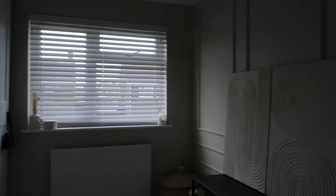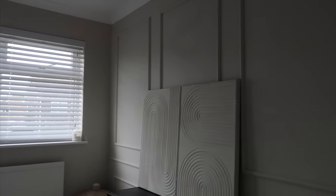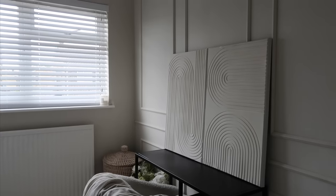So for now, we have just popped some IKEA Pax wardrobes in here. We actually managed to get the tall ones because the height of the ceilings in this whole house are quite tall, which is nice. So yeah, that is what you will see on the left-hand side. And then this is the newest thing that Brad has done. He's actually paneled this wall and I feel like it's really finished it off in here.